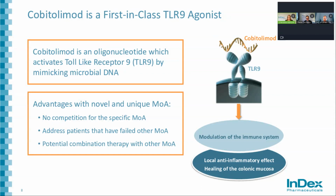So Cobitolimod has a novel and unique mechanism of action for treating ulcerative colitis. And there are several advantages with having this novel and unique mechanism of action. First of all, you do not have any competition for your mechanism of action. You are not another anti-TNF or another JAK inhibitor. You are unique. You can also address patients that have failed other mechanisms of action. And as Peter mentioned previously, you also have the potential to combine it with therapies with other mechanisms of action, especially as Cobitolimod has a very good safety profile.